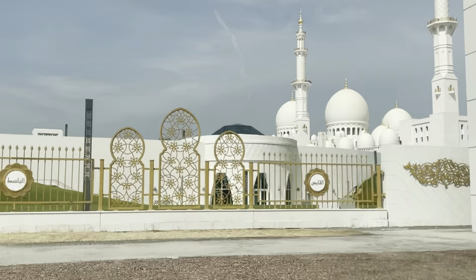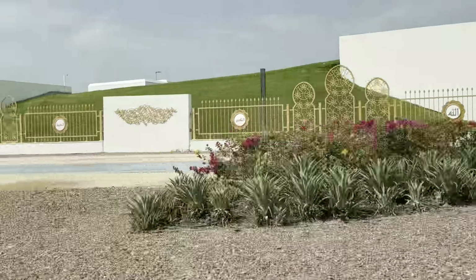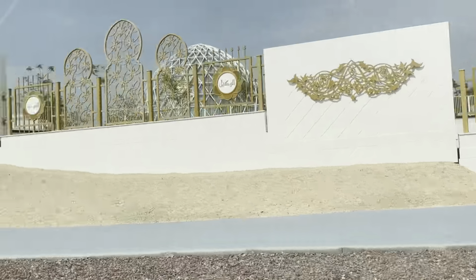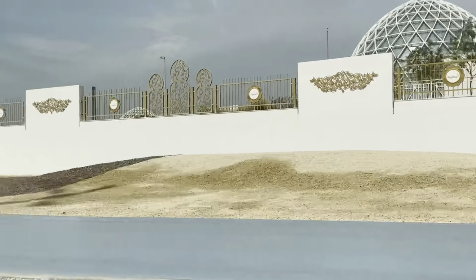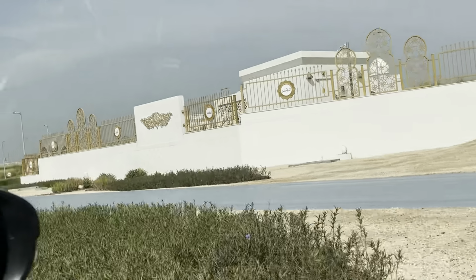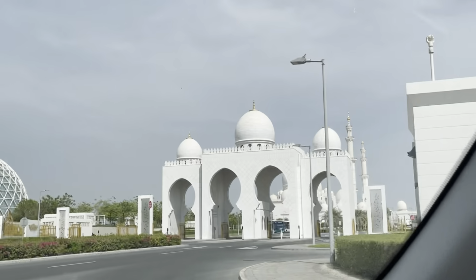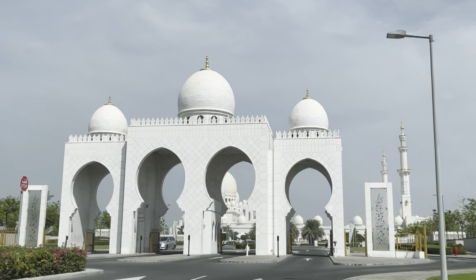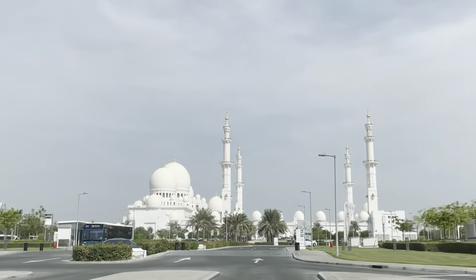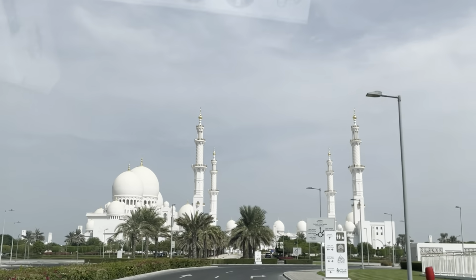First of all, the marbles they used in the construction of the mosque. They got marbles from all over the world: from India, from Macedonia, from China, Italy. Especially the marble from India, it's called the Makrana marble. It's a type of white marble, and they popularly use it for sculpture and for building decor. This is the same marble they used in the iconic Taj Mahal. The name comes from the town of Makrana in Rajasthan, India.